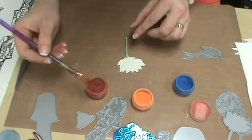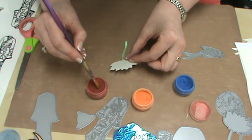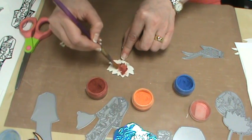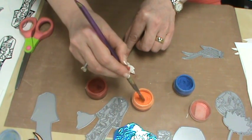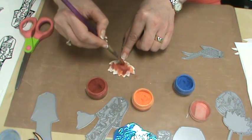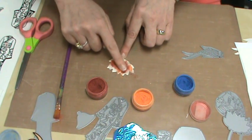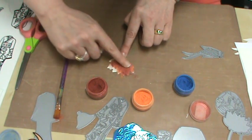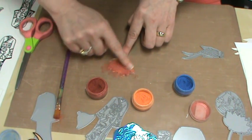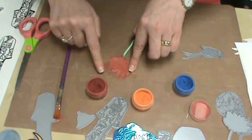I'm going to take a little bit of my red, and I just wiped my brush because it's powder, so it comes right off. Put a little bit of red in here. A little bit of red. Grab a little bit of orange, maybe. And then I'm just going to take my finger. No expensive tools needed. Kind of run it around. Get it all over.